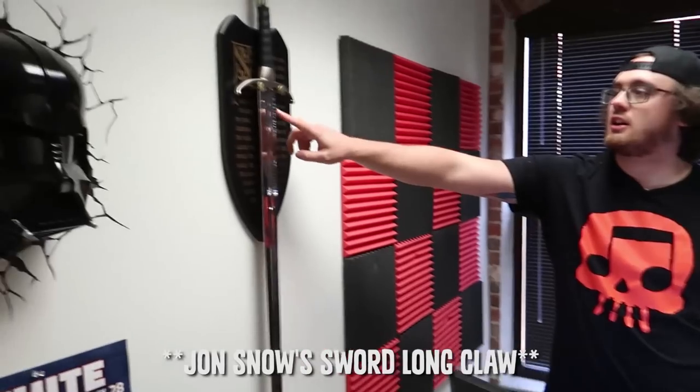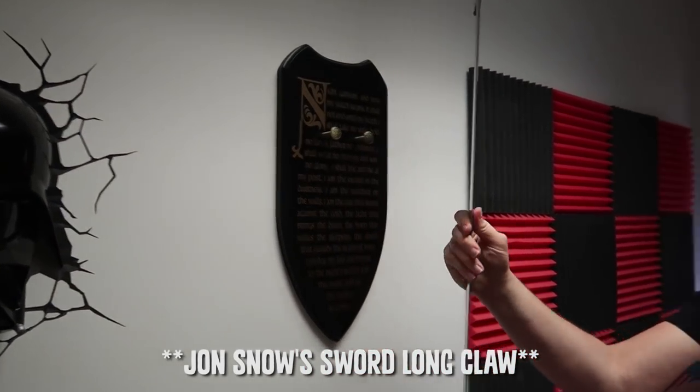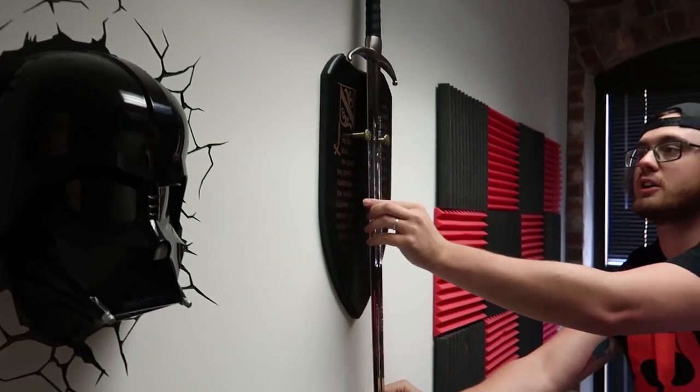Got Jean-Claude's longsword, proud of this. It comes off. We play with it. It's real Valyrian steel. That could kill a White Walker. So we're good. And honestly, if we ever got raided, I would grab this. It's actually pointy. I could get it sharpened, but I'm not going to do that.